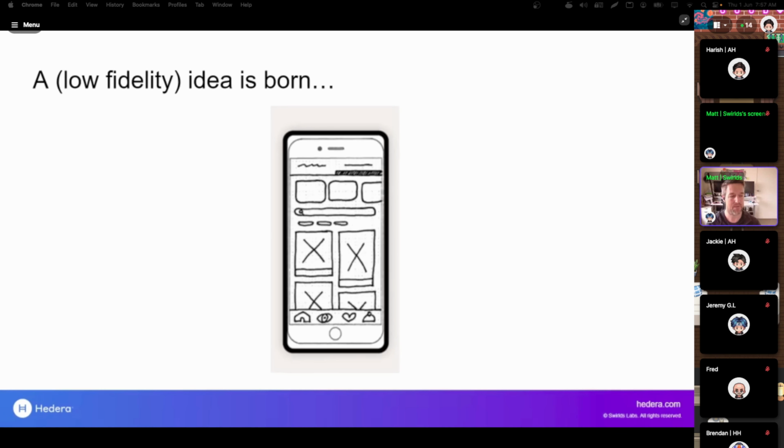But it's really that we ideate and we spend time challenging assumptions. That first phase of prototyping should be low fidelity, which means that you're open to changing your idea quickly and responding to feedback quickly as well.